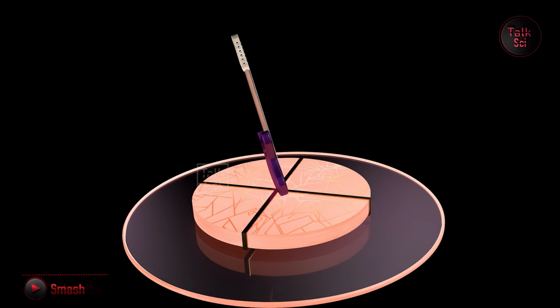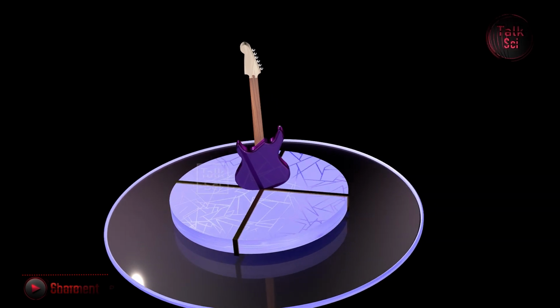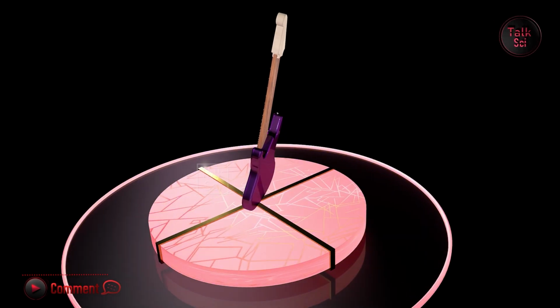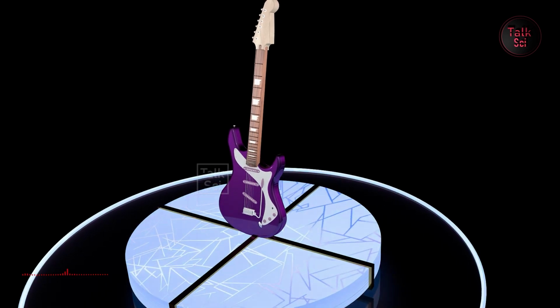Love music? And who doesn't like an electric guitar? Do you know how an electric guitar makes sound? In order to know the physics behind it, we need to know something about the connection between electricity and magnetism.